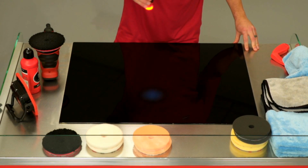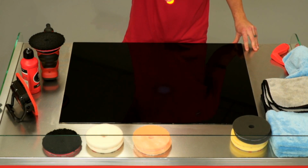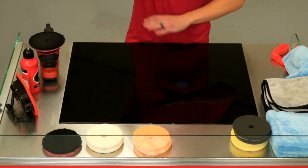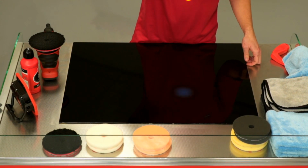Okay, we're not seeing it on the camera here, but how about now? A little bit. So there's your swirls on this side. Come across and it's much darker. Eliminated, like I said, about 90% of the swirls. We could do an extra pass here. That's likely going to knock out any remaining light defects that are left behind.